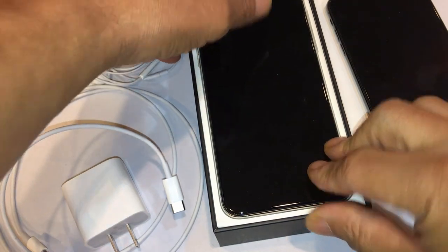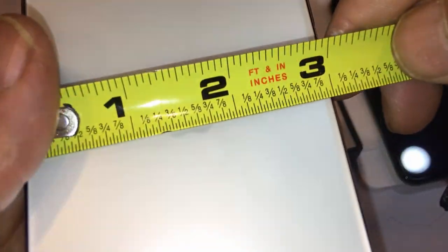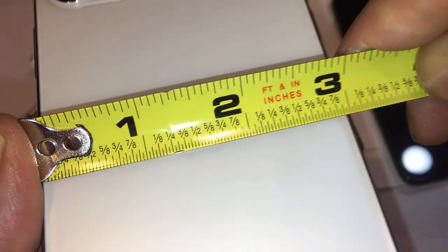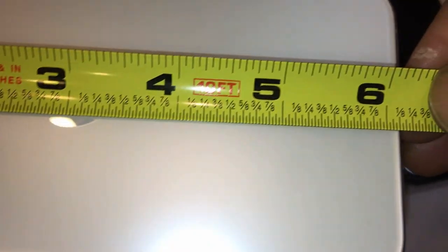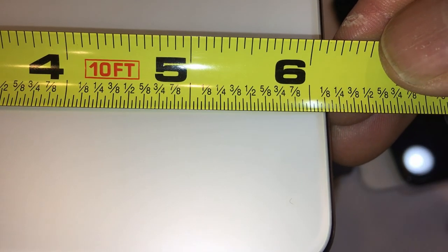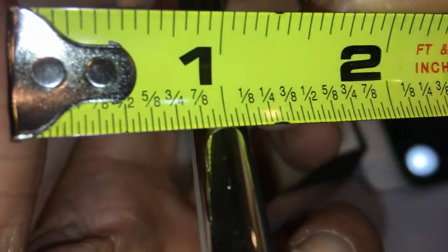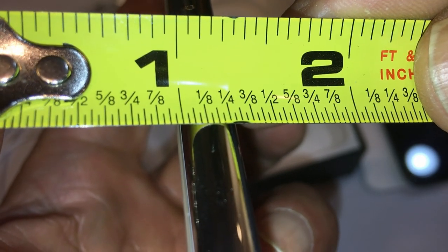A quick measurement of the phone. I know you get all the specs online and you get an idea of what it is, 6.5 inches and all that. But it's almost 3 inches wide, 6 and 1/8 from top to bottom, and about a quarter inch thick.